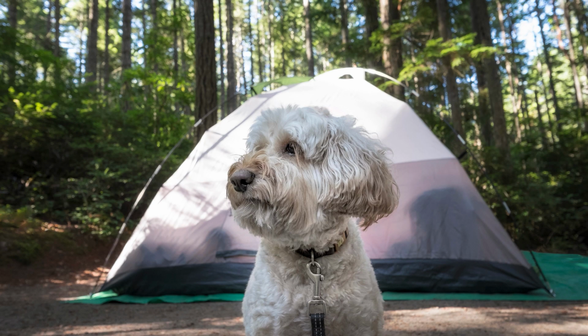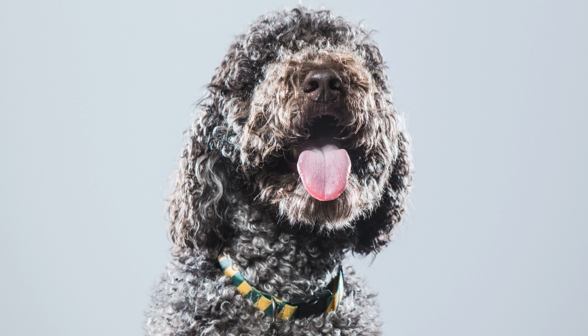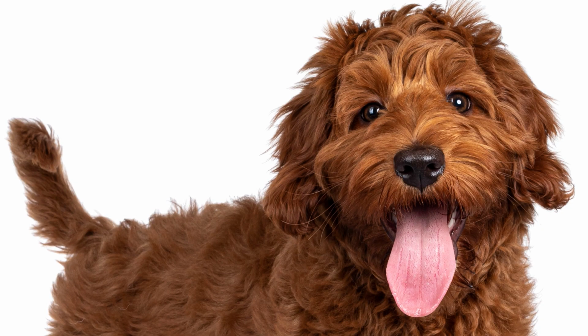Of these purebred infusions were the Irish Water Spaniel as well as both the American and the English Cocker Spaniel. These particular breeds were chosen for several reasons, some being excellent health, size, and friendly temperament. Most recently was the infusion of the Irish Soft-Coated Wheaten Terrier. This infusion was done to further improve the health and conformation of the Australian Labradoodle.